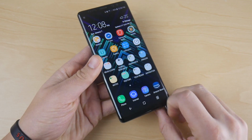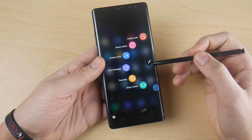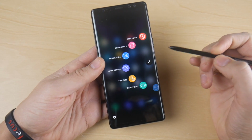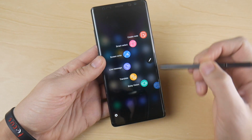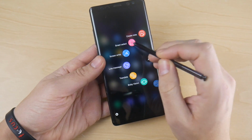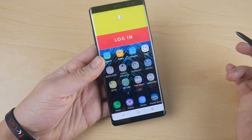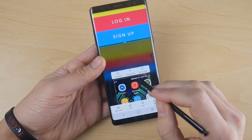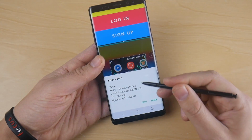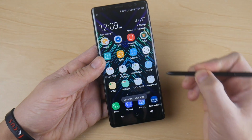Speaking of multitasking, let's get into the S Pen. I don't want to talk too much about this. Have I used it? Yes, I've used it a ton. Specifically, the two features that I have used the most are Smart Select and Create Note. So when you're in a text or something, or you want to share something, you just take Smart Select and you could draw something, cut it out, and share it just like that. You can also extract the text here. You can extract text from the picture or whatever, and it'll bring it down here in a little text field. That is a very smart feature there.